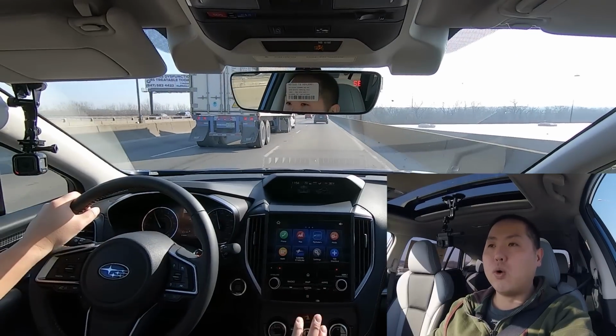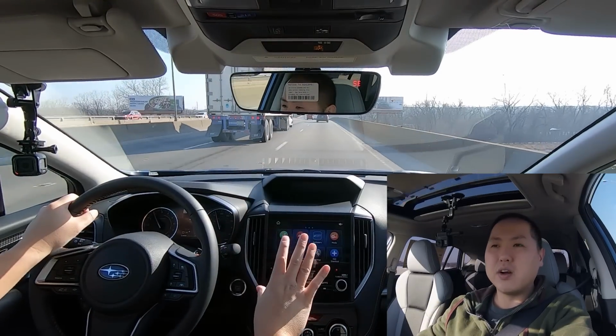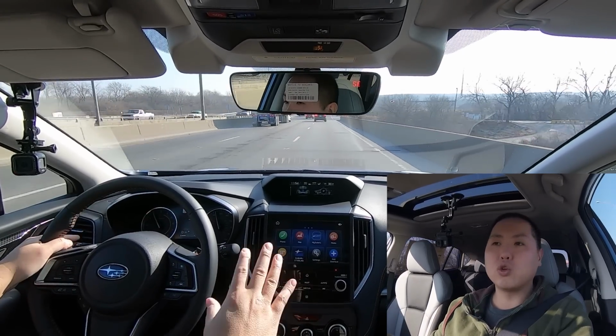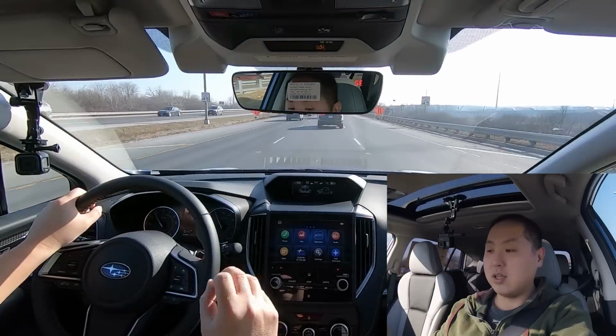I know Subaru wants to impress people with the larger screen in the Outback and the Legacy, but you know what? Things get cluttered up. You know, everything integrated and climate control through it. I'm not a fan of just touch screen climate control. So I think this layout is much better. It's easier. It's less confusing.